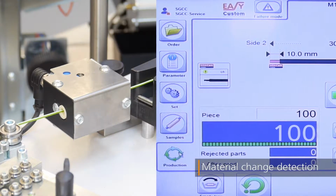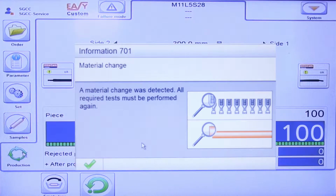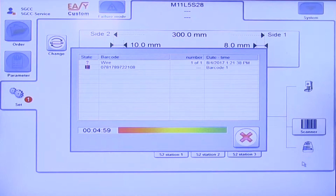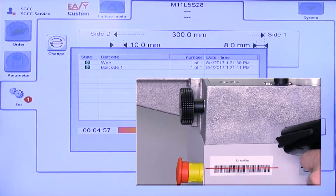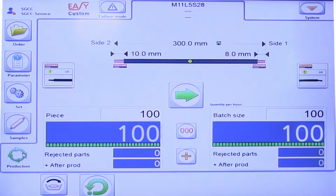Material change detection enables the machine to recognize when the wire, terminals, or applicators have been changed during production. To ensure the correct materials are used, the latest standards require that wire and terminal material must be scanned and verified again if they are changed during a production job. The machine must recognize the change and present the necessary measures to ensure the material is correct.